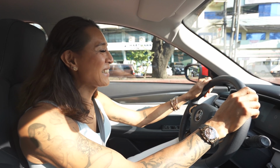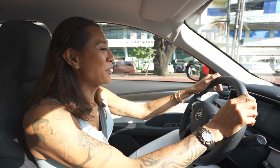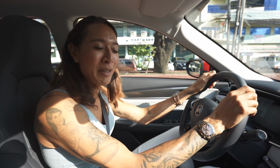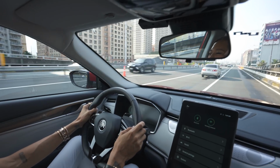Now off to our second destination. The battery says we're at 82% and Waze says we're 68 kilometers from here. So it's going to be an interesting drive. It's going to be a highway drive, which means we're going to drop it from eco into sport mode.